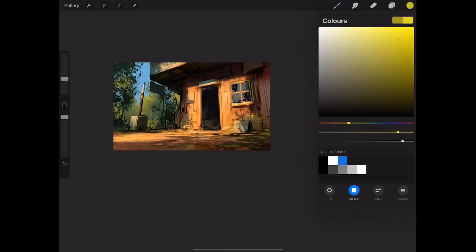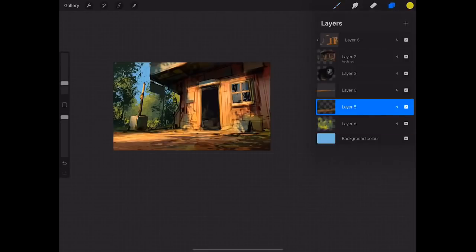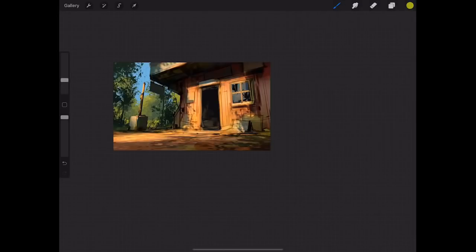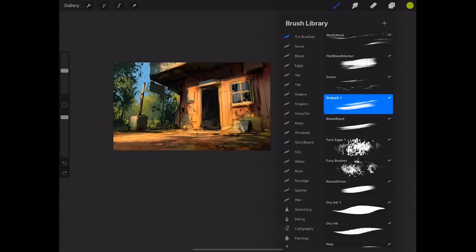Maybe even go a bit brighter for some of that ground stuff. There we go. And on this layer above it, I also want to have some of that, but I go a bit more green. And I'm a bit more careful on where I put it. Maybe I'm gonna use a different brush here.